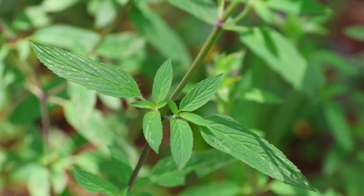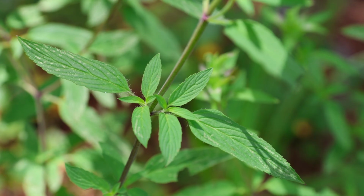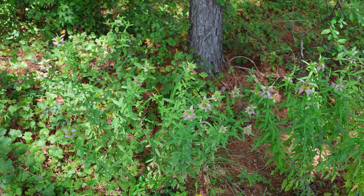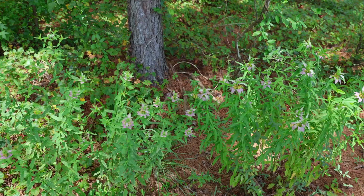And like all plants in the mint family, this plant has a square stem. It also has the same really strong and distinct smell that all plants in this genus share. So once you learn the smell, you can learn how to identify pretty much every member of the genus Monarda. Next, let's look at where these plants grow.